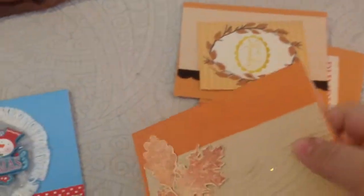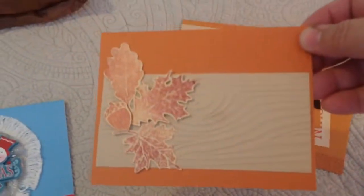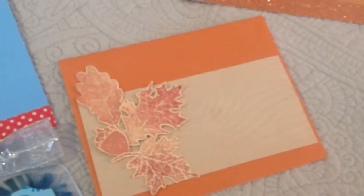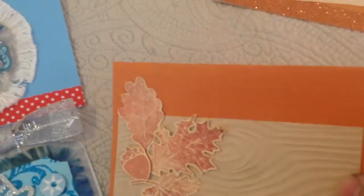Look at this. Okay. So, first of all, the cards are embossed. Let me stand back. Not good at filming, as you guys know. Okay, you can't really tell here, but the orange card is embossed. And it has like words. There you go.